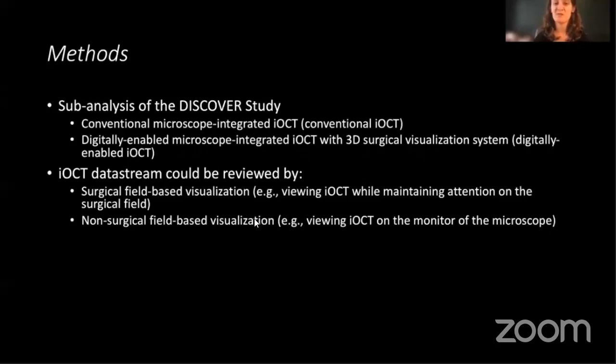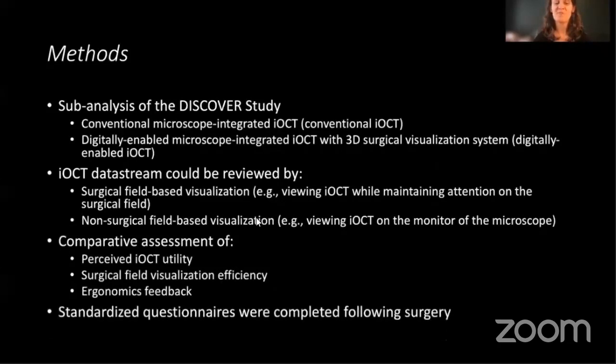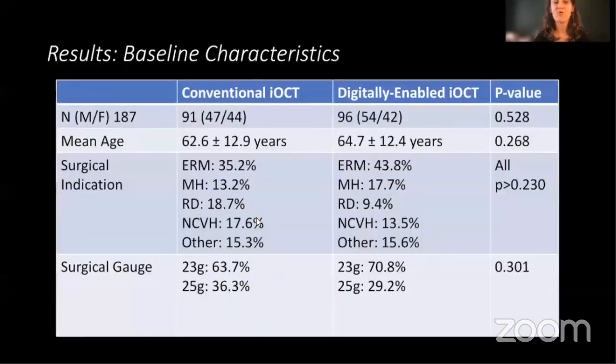The intraoperative OCT data stream could be reviewed by surgical field-based visualization or non-surgical field-based visualization. And we sought to compare the perceived utility of intraoperative OCT, as well as surgical field visualization and efficiency, as well as ergonomics feedback. In order to do this, standardized questionnaires were completed following surgery. Overall, the baseline characteristics were very similar between our two groups of conventional intraoperative OCT and digitally enabled intraoperative OCT, with the most common indication for surgery being epiretinal membrane in both groups.